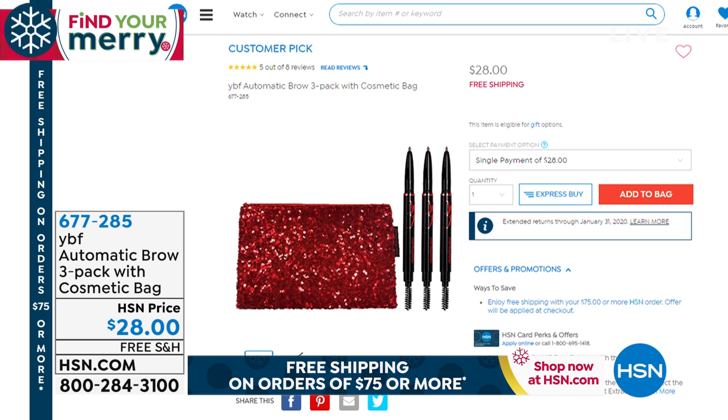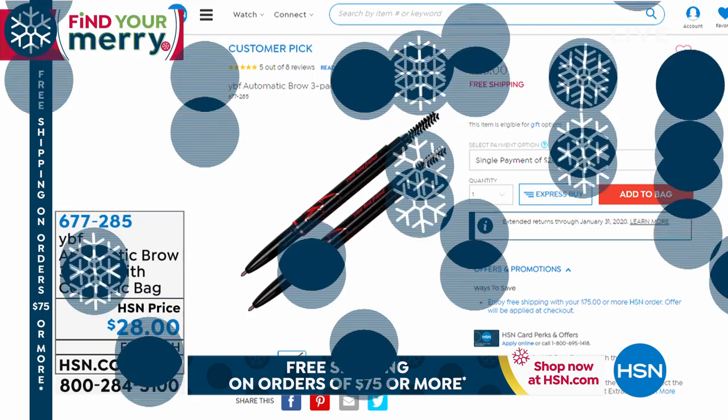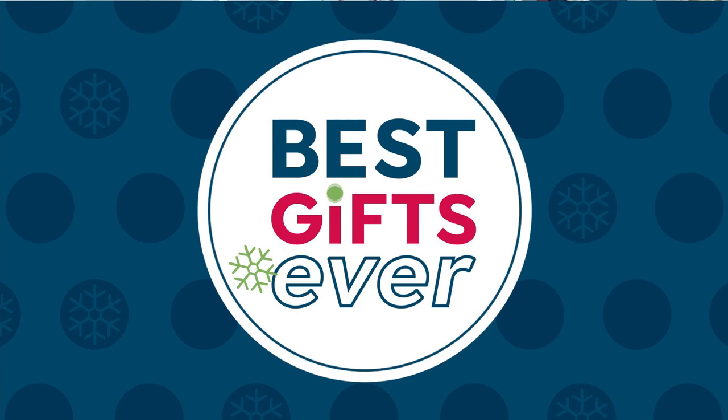And honestly, you could get those because they're universal shades, so anybody can use them just based on the pressure that they apply. We'll change the color for the brows, and then it has the spoolie on the other end and that cute little red sequins bag. So if you wanna pick that one up, it's item 677-285, $28 for all of those things and free shipping and handling. Okay, I'm kind of freaking out about this.